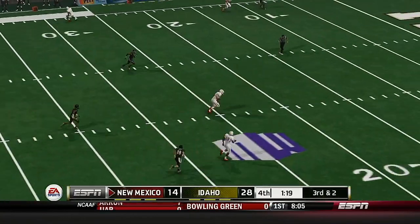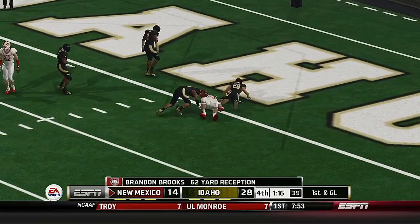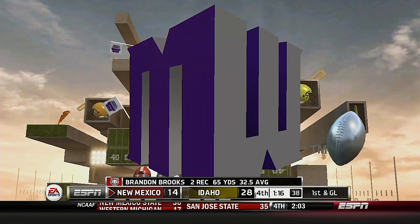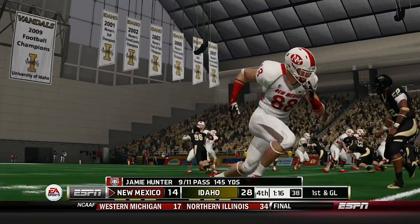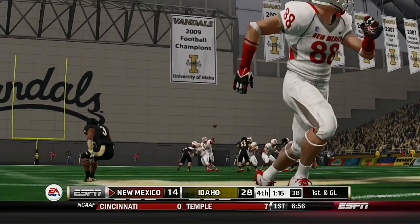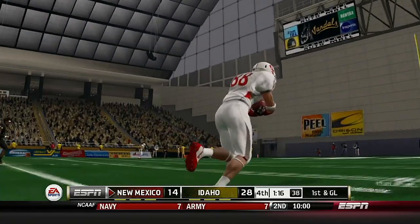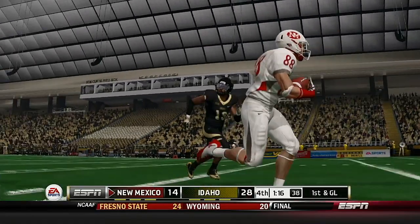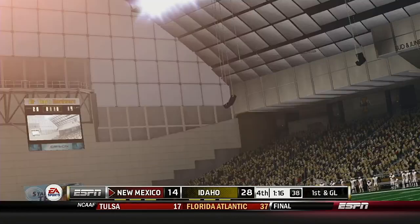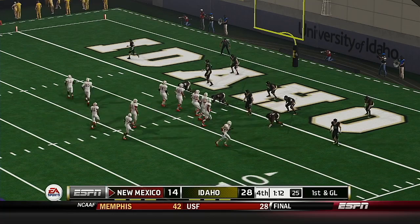He airs it out. Pulls it in, and he could score. What a play, and that'll set up a first and goal. That's a 62-yard. That makes it first and goal. First and goal from the 2. Let's see if they just don't try to power their way into the end zone here.